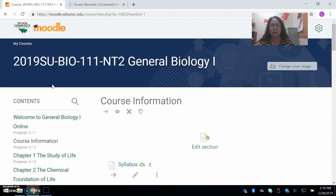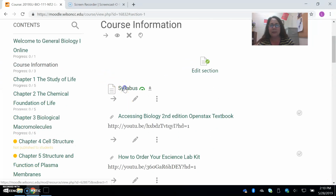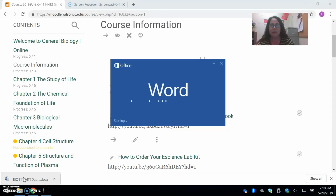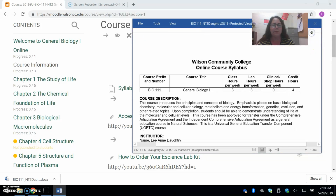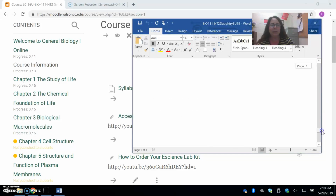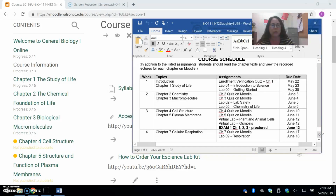And then for the course information page, there's your syllabus. I just want to remind you that if you click on your syllabus and scroll to the end, the very last page has your schedule. You could print it out or put it in your phone or whatever, but this is your schedule and it shows you all the due dates.